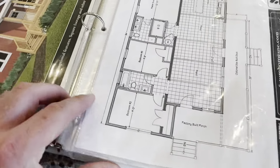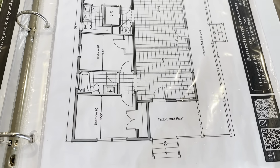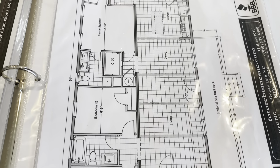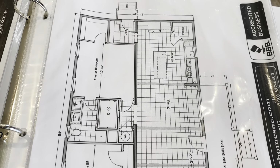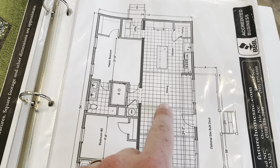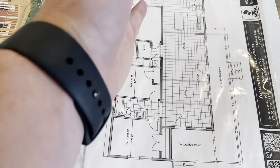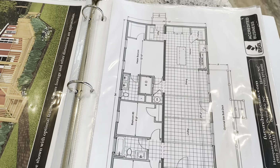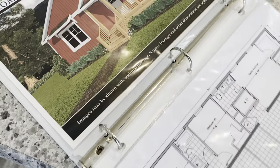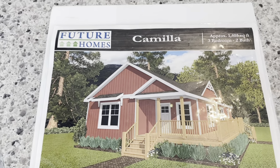So let's see here. Here's the Camilla. Here's where we went in to that factory front porch. Again, it's more of a front end loader, so it's going to be working front to back. We are standing right here at the island. We went through the dining. We started in the front living room, and we're going to check out this side of the house next. But the Camilla is right at 1,405 square feet, 3-bed, 2-bath, okay?